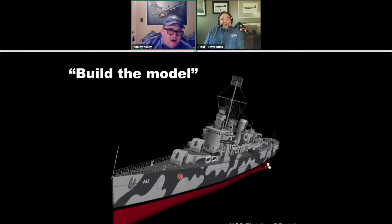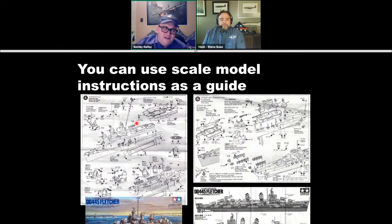If you're going to build the model, you're going to build them all. Let's use a U.S. World War II destroyer as our featured model here. The model kit instructions are often a great way to be the guide for your 3D model, because you're putting the ships together in steps and in assembly. So the model kit instructions can be a lot of help to guide your path when you make the 3D model. Let's make a 5-inch gun, very common on a Fletcher-class destroyer.